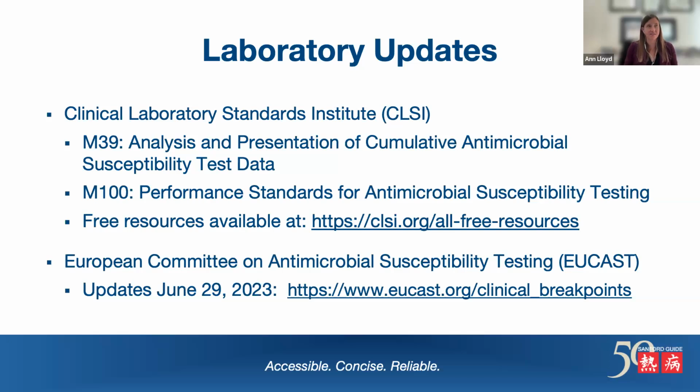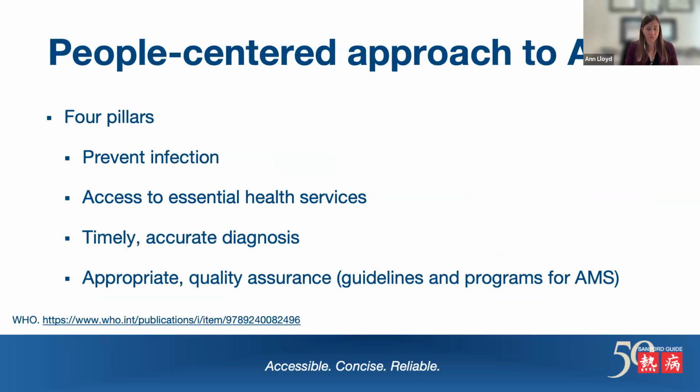talks more about CLSI versus EUCAST data. And then the last thing I want to talk about is a people-centered approach to antimicrobial resistance. This was published just last month by the World Health Organization and really focuses on removing barriers that people have to accessing appropriate antibiotic therapy. It's based on four pillars. Number one, preventing infection. Number two, access to essential health services. Number three, timely and accurate diagnosis. And then four, appropriate quality assurance, which provides guidelines and programs for antimicrobial stewardship programs.